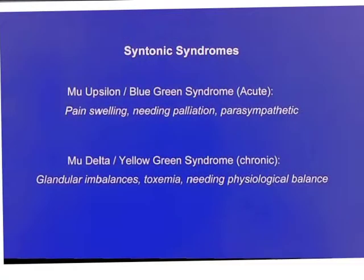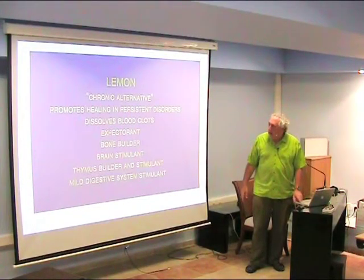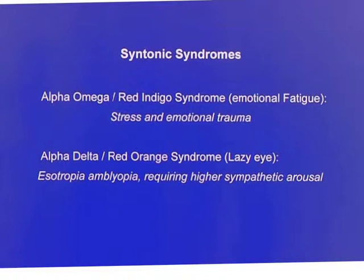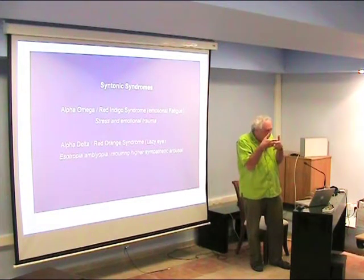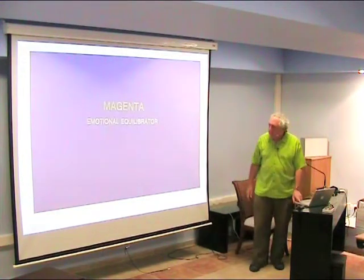I have some better pictures, but we use basically a series of combination colors. The blue-green is for acute problems. The yellow-green is for chronic problems, toxins, glandular imbalances, to try to balance the physiology. We use red and indigo together to try to affect the adrenals and the emotional body, the emotional system. And we use red-orange to really try to stimulate the system. We do that when a person's really shut down. Let's say their eyes really cross, they're really turned in, and we're trying to stimulate them to have more sensory reception.